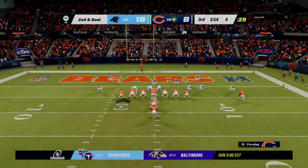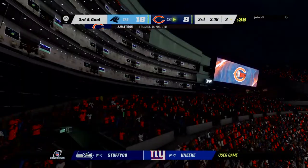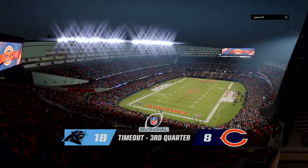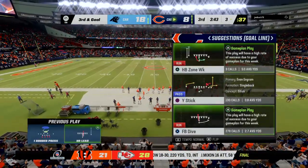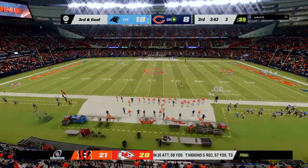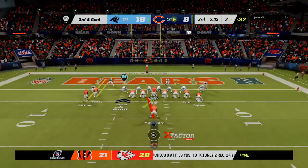2nd and goal from inside the 5. Again, Madison. And he'll be stopped up short as the tackle is made at about the 3. And now we get a timeout called on the defensive side of the ball by the Panthers. It's just their first, so 2 remaining as they burn one here in this 3rd quarter. From the 3-yard line once more. Now here's 3rd and goal.